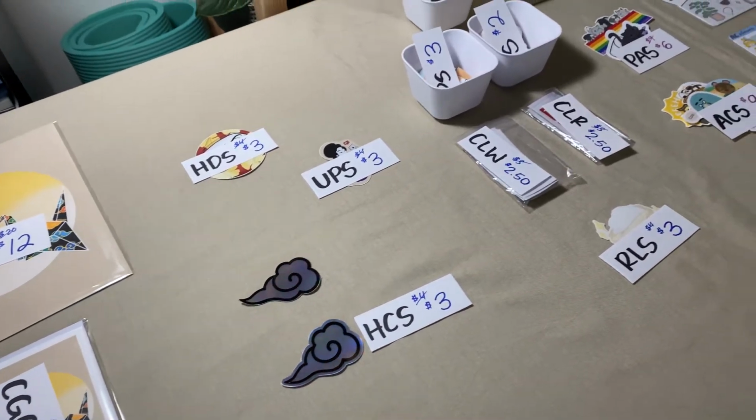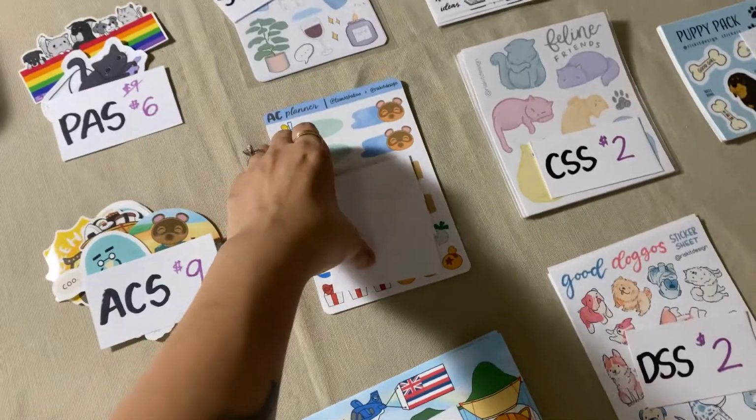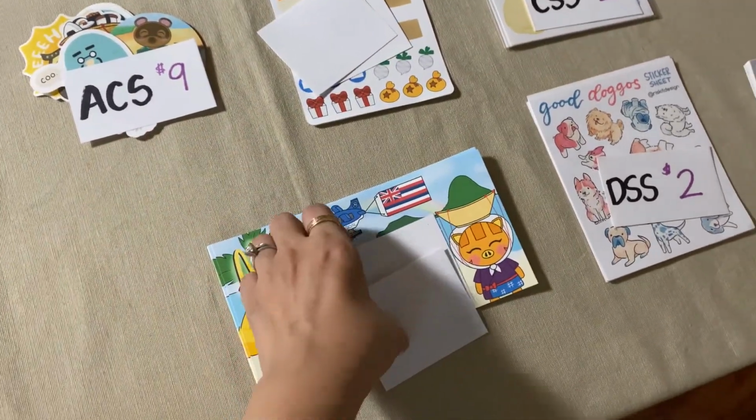Also, doing this table setup a couple days earlier helps me see if there's any errors that I've made, or if I missed a product that I need to make a code for, or if there's just any last minute changes that I now still have time to make.